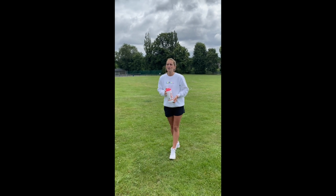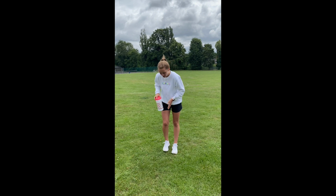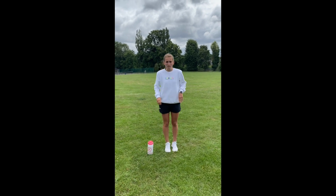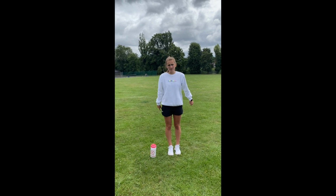Any item around your house, you're going to hurdle over it. The higher the item is, the more points that we will give you. So we've got some antiseptic wipes here. You're going to place it down on the floor, and you're going to take three little small steps, and then you're going to hurdle over to the other side and do the same thing.